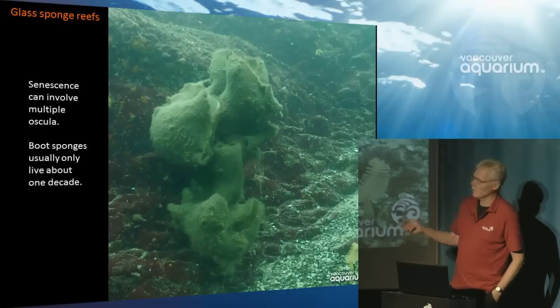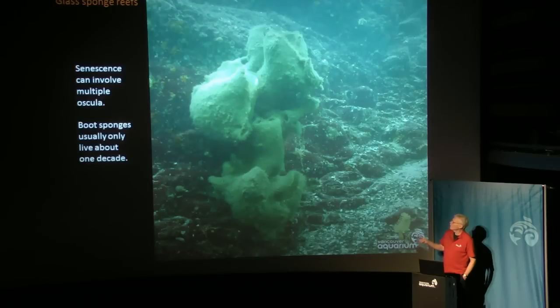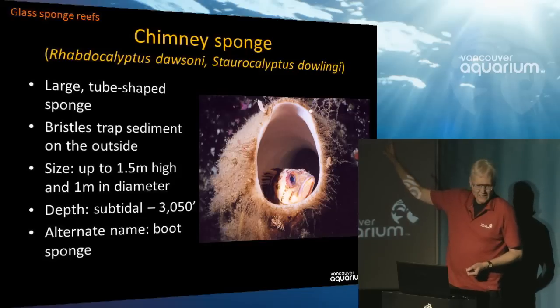What we found is that we can recognize the geology of the rock formation. We kind of map the crevices and ledges on a cliff and keep track of the sponges. And what happens is they get sort of disorganized. They get all ripply and rumply and form new oscula. This is probably several boot sponges clustered here. But eventually, their tissues get so disorganized that they just fall apart. And this occurs from young to old over the space of about a decade. So this is a young glass sponge with one tight osculum.